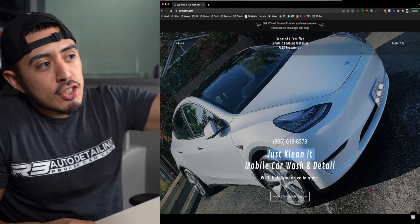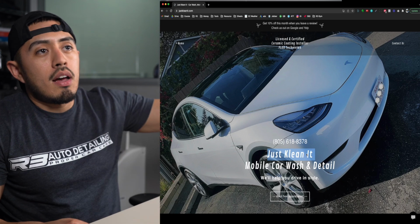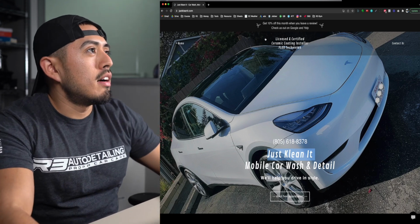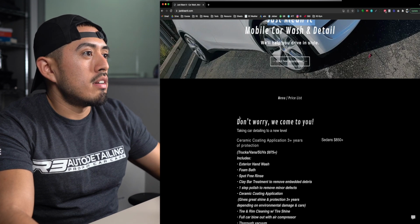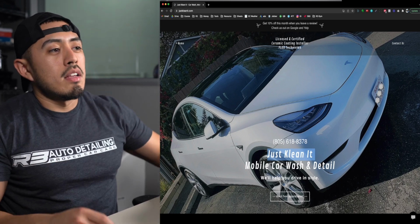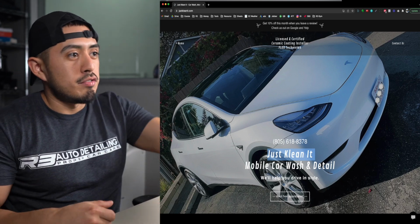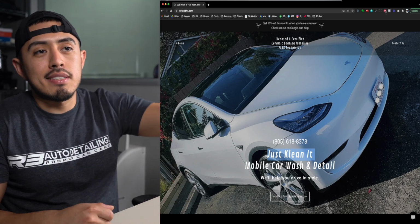If in my head I'm thinking, I need a paint correction and coating, what if instead of saying Just Clean It, mobile car wash and detail, you wrote highly rated paint correction specialist in, I don't even know where you are. Where are you? So let's say you're in Austin. Highly rated paint correction specialist in Austin. Which one sounds better? Just Clean It, mobile car wash and detail, or highly rated paint correction specialist in Austin, Texas?